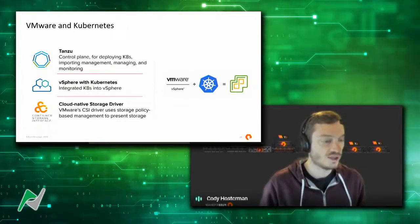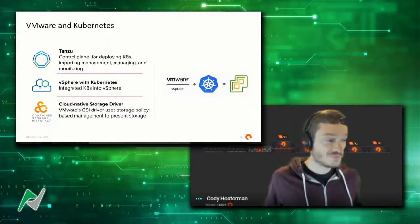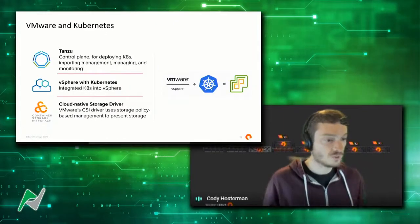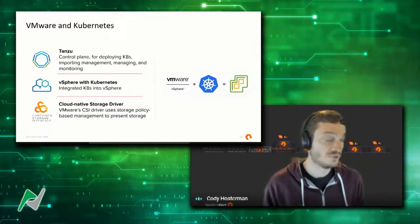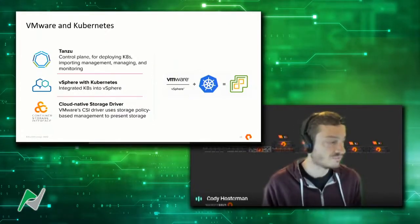But the thing I'm going to spend a lot of this time talking about is not necessarily Tanzu itself and the different flavors underneath that, but is of course the storage side. What is VMware doing around storage? What are we doing around storage? How are we working together around storage in a containerized environment, sitting on top of VMware, and of course within the context of Kubernetes itself?